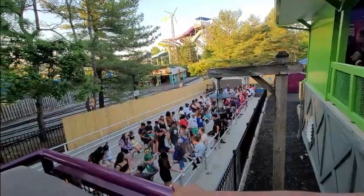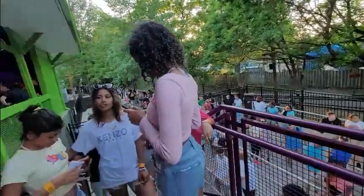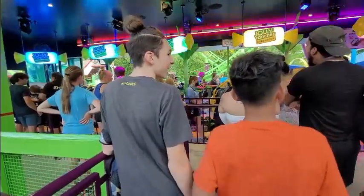But look, this is what the line looks like. And it keeps going up to get to the stairs. And that, folks, is a Jolly Rancher Remix waiting line.